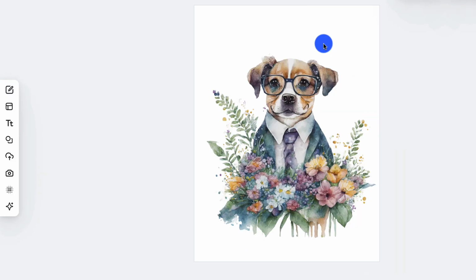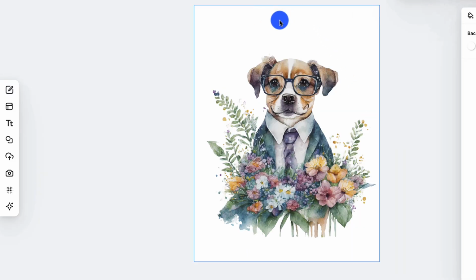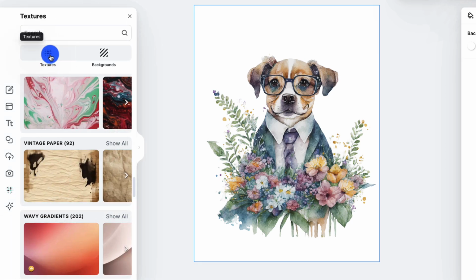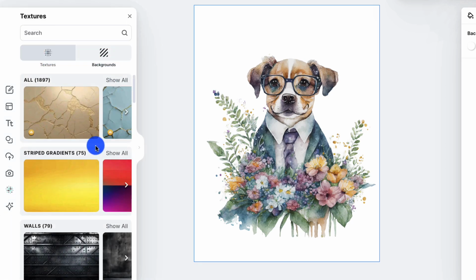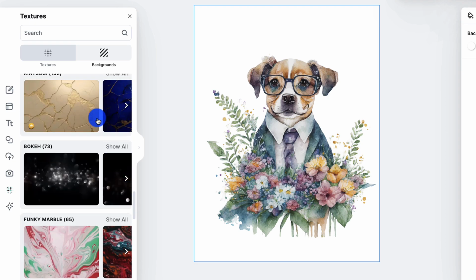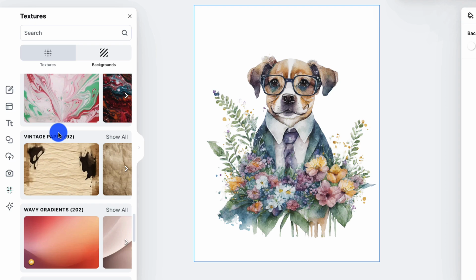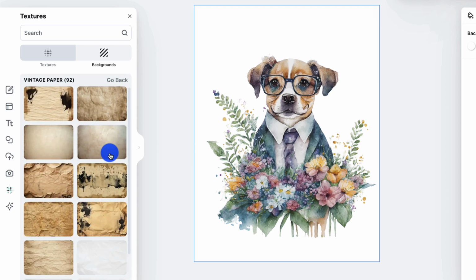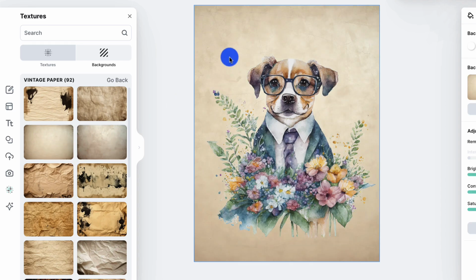And to do that, guys, you just want to click anywhere onto this white background right here. You then want to click onto this edit pencil on the left-hand side of here. You then want to make sure that you click onto textures. Once you've clicked onto textures, make sure you click onto backgrounds. And for the sake of this video, guys, I'm going to scroll all the way down right to where it says vintage paper. I'm then going to click onto show all right here, and I'm going to click onto this background right here.